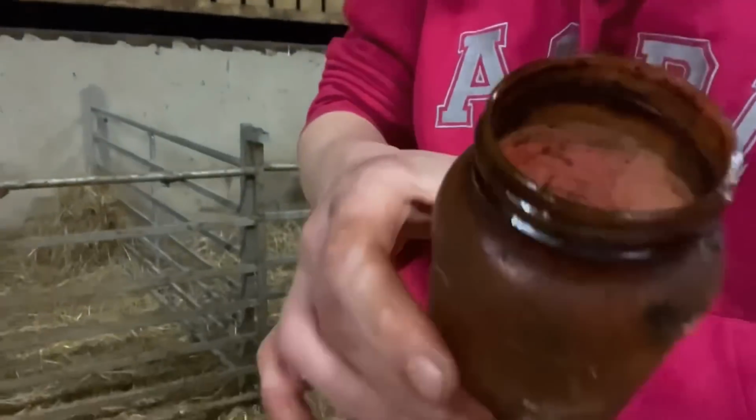This stuff is more expensive than whiskey right now. True story. Iodine is more expensive than whiskey. Who'd have thought it? Okay, so my lamb tags have come, sheep tags.